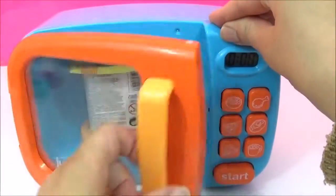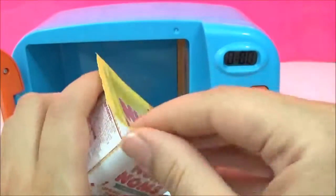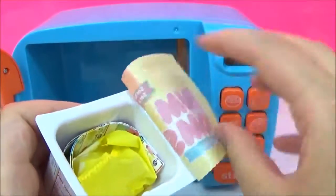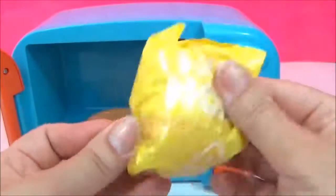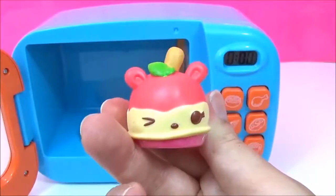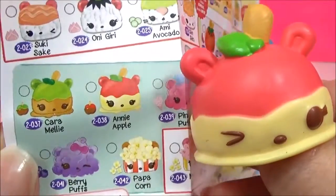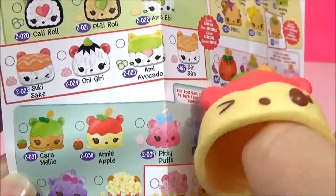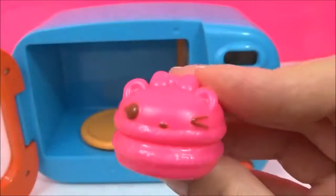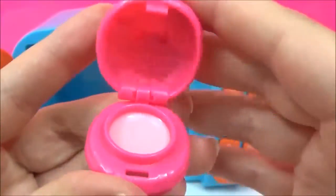We got some Num Noms. And this is series 2. Let's open it up. Ooh, this looks yummy. We got Annie Apple and Bubbly Gloss Up. She smells like bubblegum.